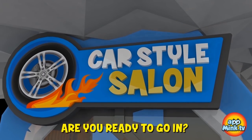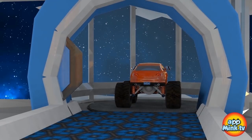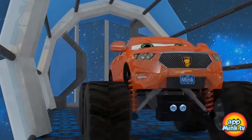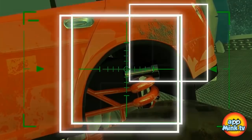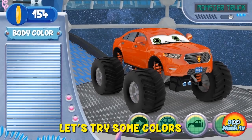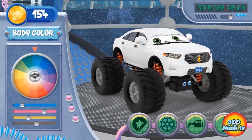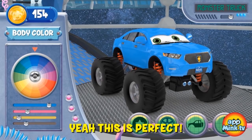All right, are you ready to go in? Great, let's go. Down the elevator to the mechanic room. Are you ready for your upgrade? Great! Now that we're in the designing room, let's try some colors. Purple? Not bad. White? No, too bright. What about green? Oh, you don't like green? How about blue? Yeah, this is perfect!